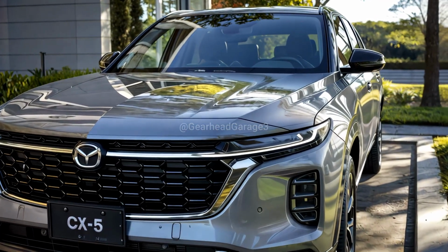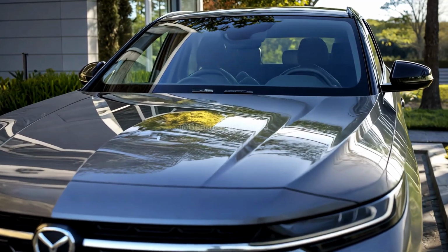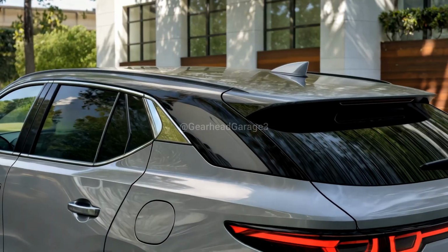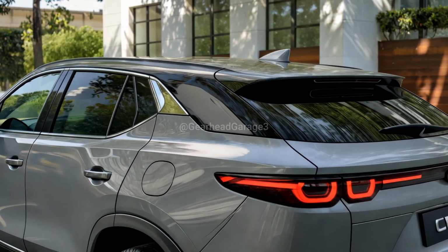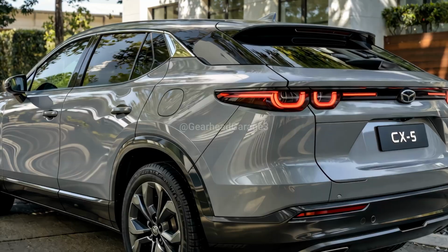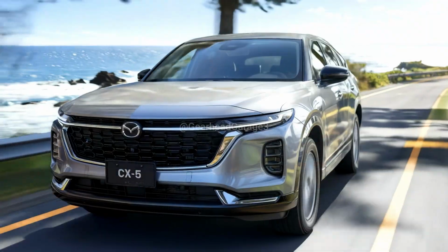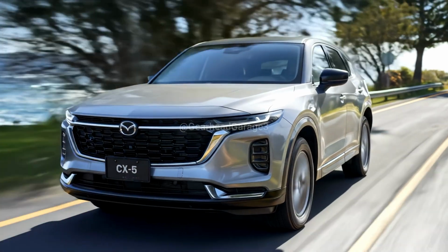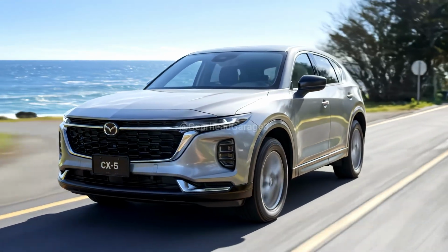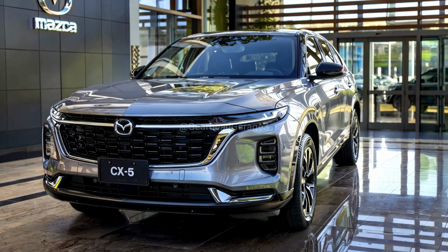Under the hood, the 2026 CX-5 is rumored to introduce Mazda's in-house hybrid system, paired with its upcoming Skyactiv-Z 4-cylinder engine. You'll likely see combined outputs north of 250 horsepower, with electric assist smoothing out torque delivery and boosting fuel economy into the mid-30s mpg range. For driving enthusiasts, Mazda may even offer a mild-dual hybrid variant to deliver sharper throttle response without sacrificing efficiency.